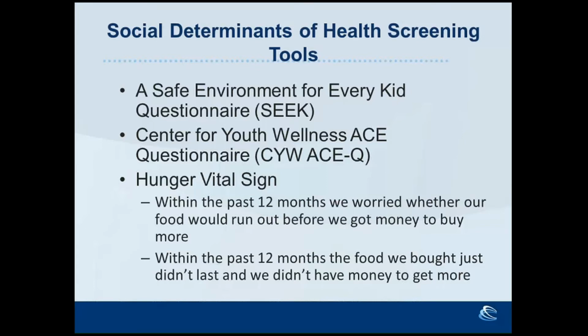There are lots of questionnaires. Many of these are being asked by our nurses when rooming the patients, but we're not using validated screening tools. So they're being asked about food. This is one of the questions that we're asking as we're rooming patients. The Hunger Vital Signs, two easy questions. Were you worried your food would run out? Were you worried you wouldn't have money to get food in the last 12 months? Two questions.